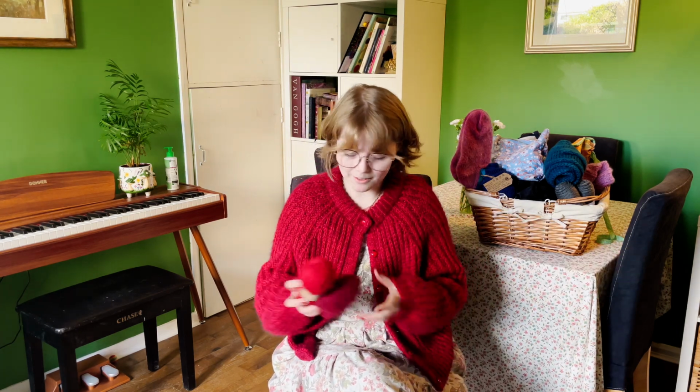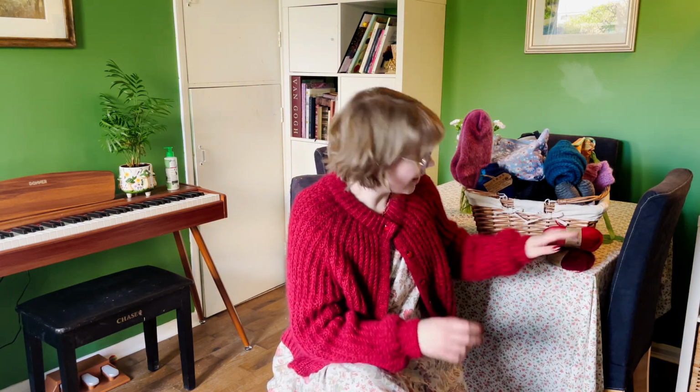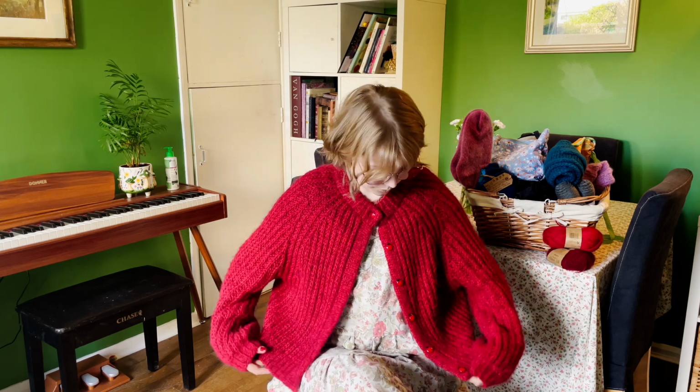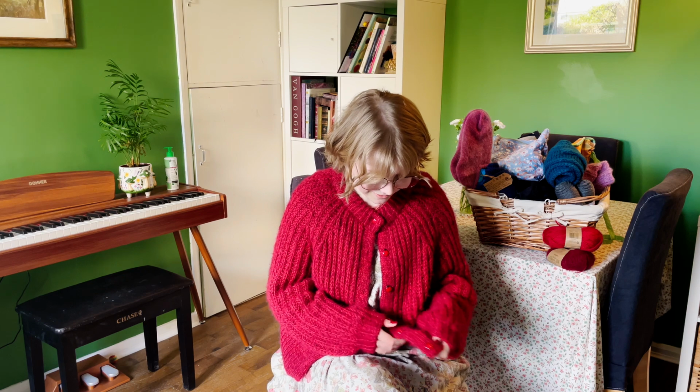I'm going to put these over here. I really enjoyed knitting this. It came together relatively quickly. It's quite a chunky weight.